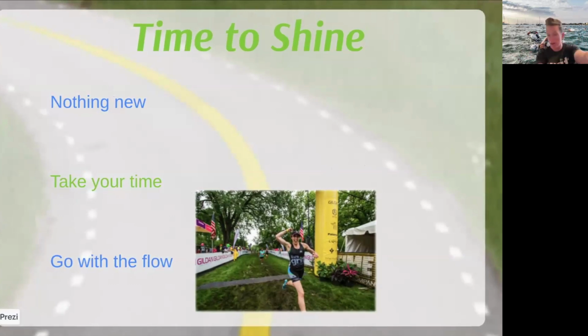Last year there was no swim, unfortunately. That is very true. Last year they did have to cancel the swim due to very high waves. So it was a bike run. But I feel good about this year that the weather will cooperate. And that is not usual, has not happened a lot.